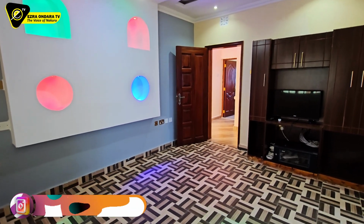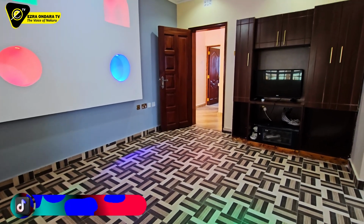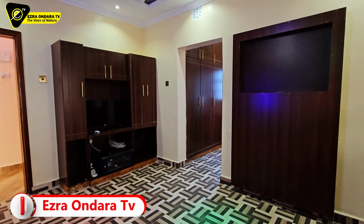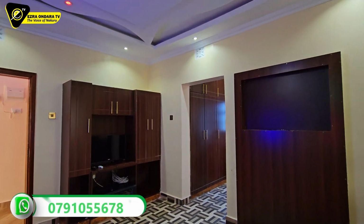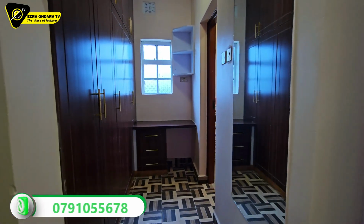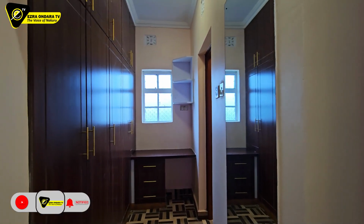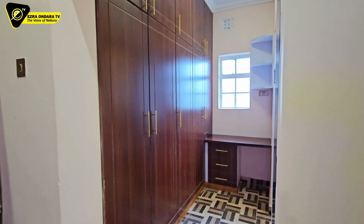Now, what do you think of these tiles done here in the master bedroom? I think they are customized to their taste, because they are actually different from the tile work throughout the entire house. So what do you think of those tiles? Now, on the side there, they have a TV wall unit, and then you have this walk-in closet right there with a dressing mirror on the side, some shelves straight ahead, maybe for mama when she's doing makeup, etc. Just showing the floor tiles again.